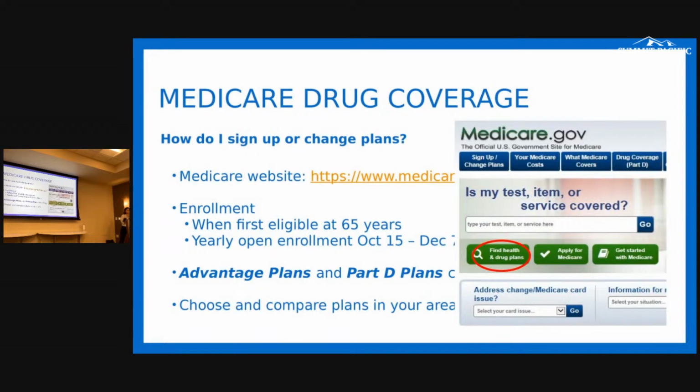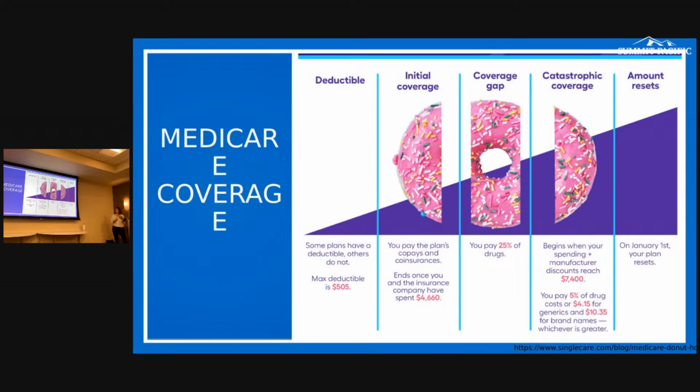This is a little bit about Medicare. I'm going to skip over this because I really just want to talk about this. Who understands their Medicare Part D coverage and how it works? If no one understands it, I get it because it's confusing, and a lot of us don't understand it. But I thought this illustrated it very well.